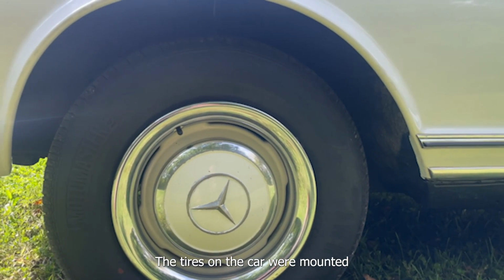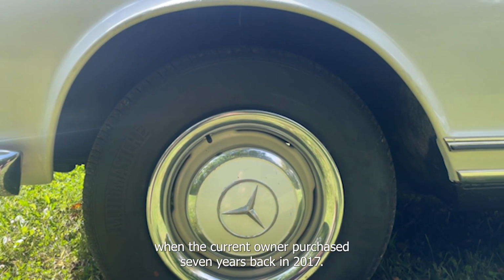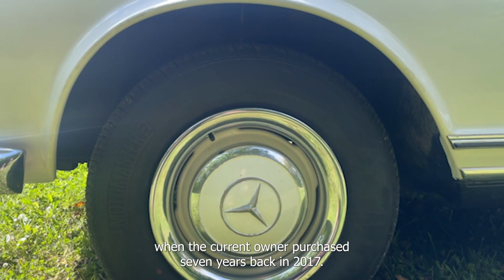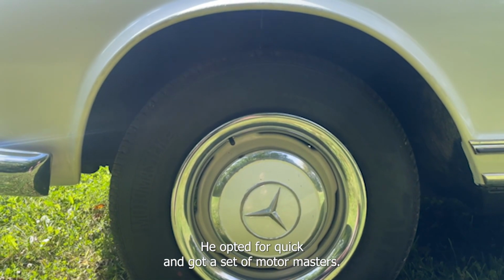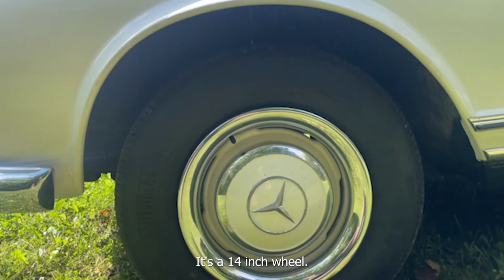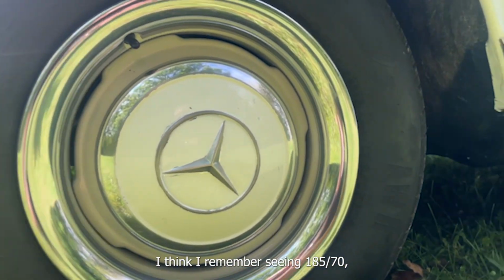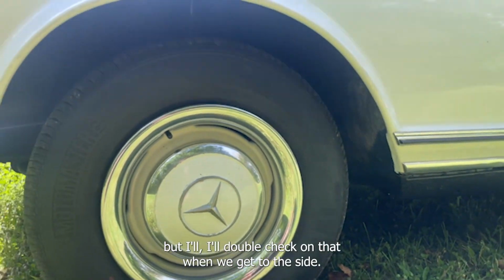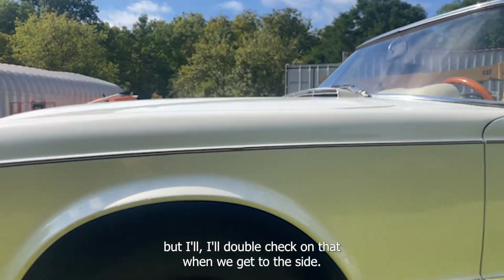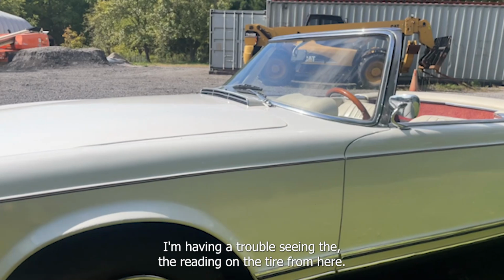The tires on the car were mounted when the current owner purchased seven years back in 2017. He opted for Quick and got a set of Moto Masters. It's a 14-inch wheel. I think I remember seeing 185/70, but I'll double check on that when we get to the side that's in the sun. I'm having trouble seeing the reading on the tire from here.